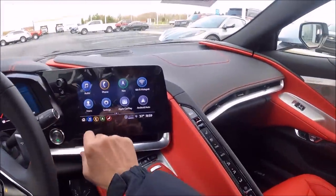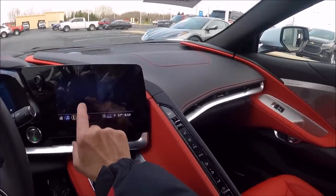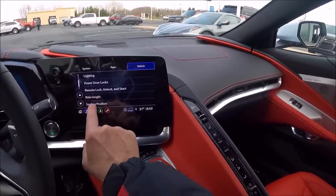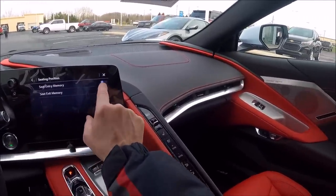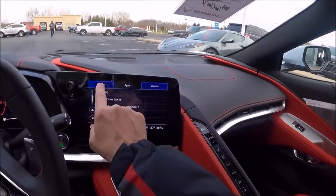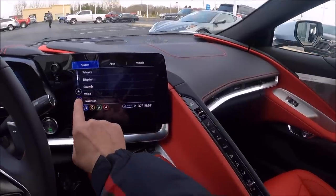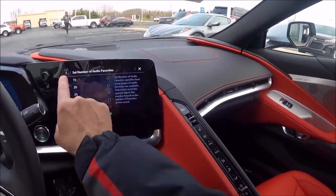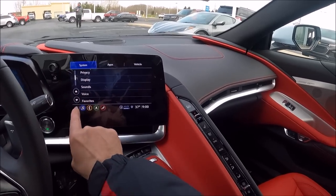Let's go into the home button here. And let's jump into settings. I'm going to come over to vehicle. And let's come down to seat position and turn on the seat memory and the seat exit. I'll go to the system tab, still in settings, and I'll come down to favorites. And I'll change the number of favorites. I'll do just a couple of these things. Set it up to max favorites at 40.